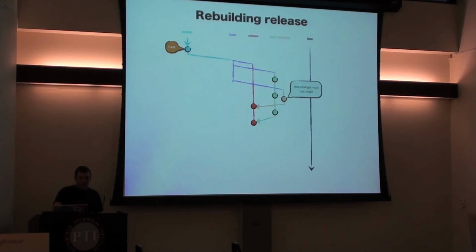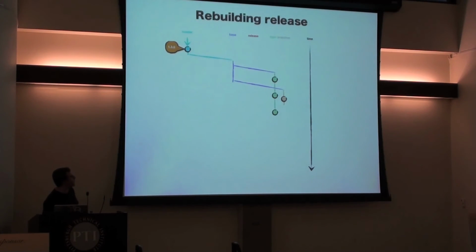So the first thing we do is we delete the release branch. And the reason we can do that is because we never committed directly to release. We know exactly where it started, and it's just a merge of all the topic branches that are done. So the next thing we do is we just create a new release branch, and then we merge into it whatever other branches didn't include the bad change directly.